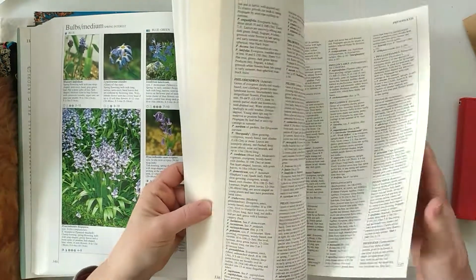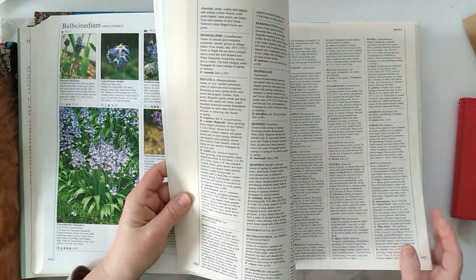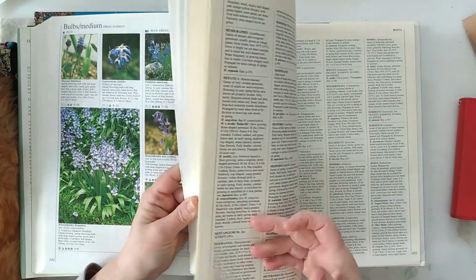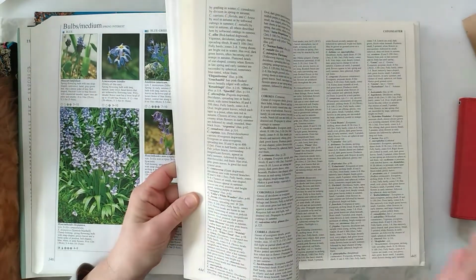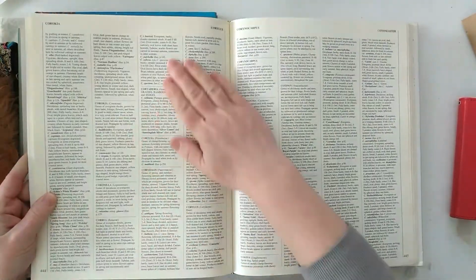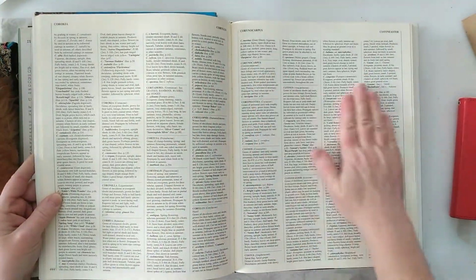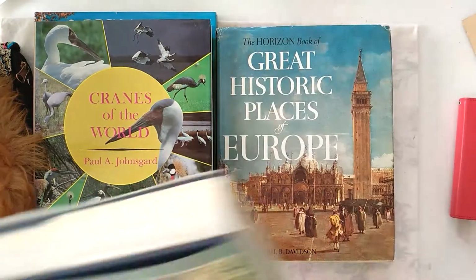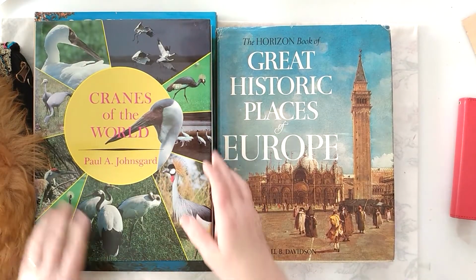Now the back pages look like all reference, sort of how you take care of these, what zones they grow in. But even these pages are interesting, and the finish is nice on them, so they would also be great for journaling. Oh, let's see, what's next?